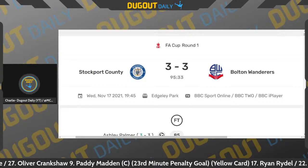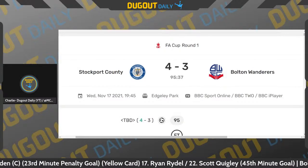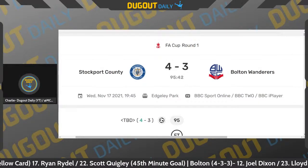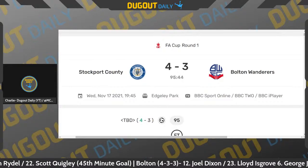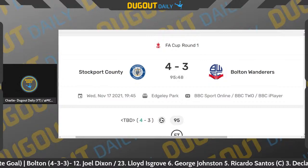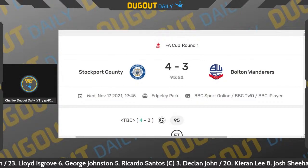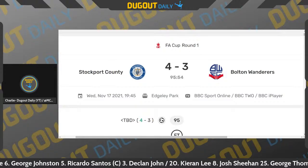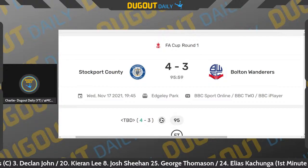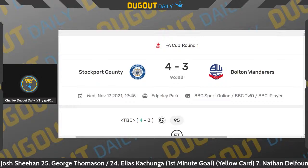It's a nice ball over the top. He's definitely onside, and it is Stockport 4, Bolton 3. It is Scott Quigley with the goal. It's a great finish, to be fair to him. And Stockport, who are two leagues below Bolton, could be going through in this cup game. Paddy Madden with the ball over the top. Scott Quigley with a good finish. And it is Stockport 4, Bolton 3.